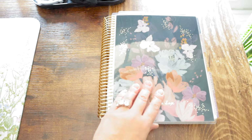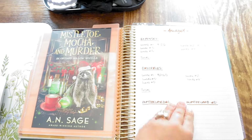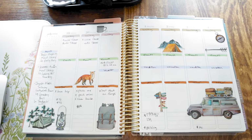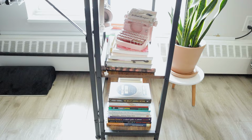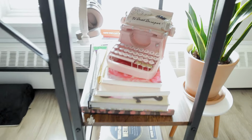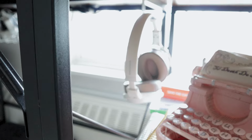So that lives kind of to the right, and usually it is open to the week that we are on. So kind of like this. And then a view from under the desk as well. We have decorative stuff, some more planners. On a hook over here are my headphones.